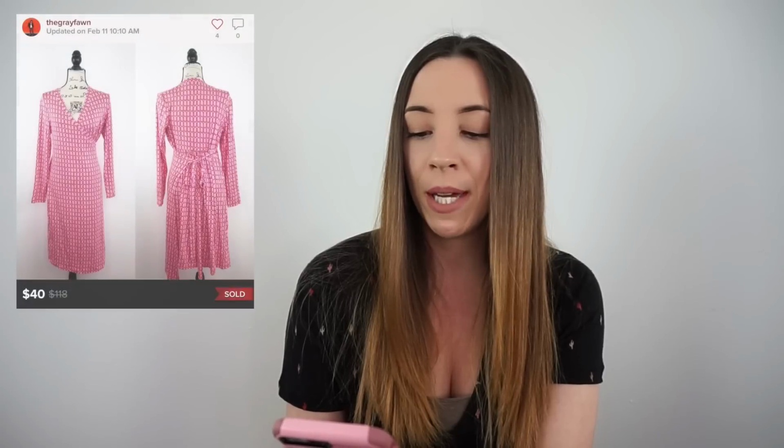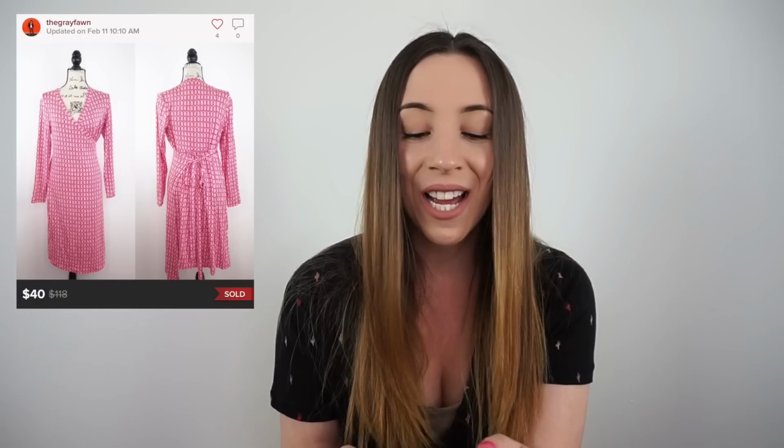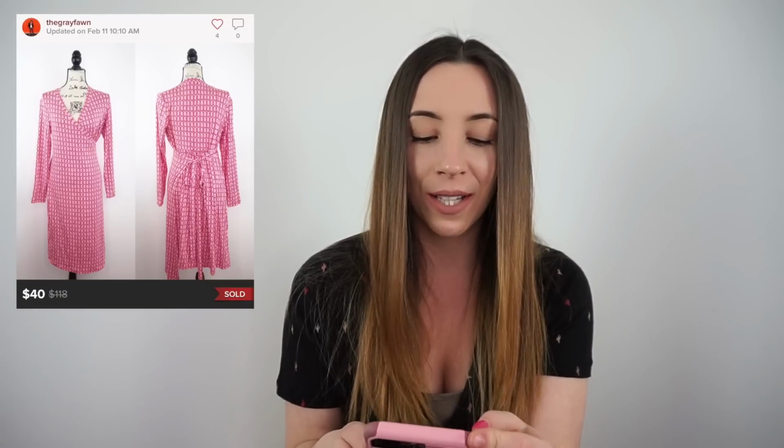On February 11th, I sold a Bowden pink printed wrap dress for $40. I actually found this at the bins and it sold within one day. And it was in my death pile. So if you have a death pile, make sure you list it because things can sell right away.